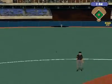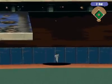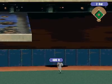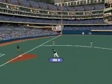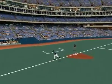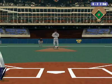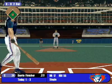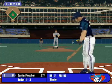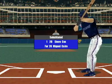It's way back. Home run, Toronto. Didn't think he got enough of it. I didn't think that ball was going to carry out of this club. What a home run for Toronto. Jim, they really needed him to come through right then, and he did. What a good piece of hitting.